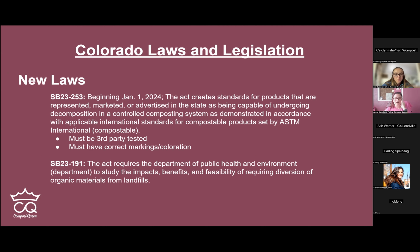There are a couple new laws that are going to be enacted or just have been enacted in the state of Colorado. The one that I'm excited about is this one, the SB 23-253. It's the compostable labeling law. Basically, this is going into action because there is so much confusion about what is compostable and what is not, which is wreaking havoc at the facilities because they are collecting so much contamination. Contaminations are basically anything that is not compostable. So it's plastics, trash, glass, recyclables, anything that people think could be compostable that aren't.